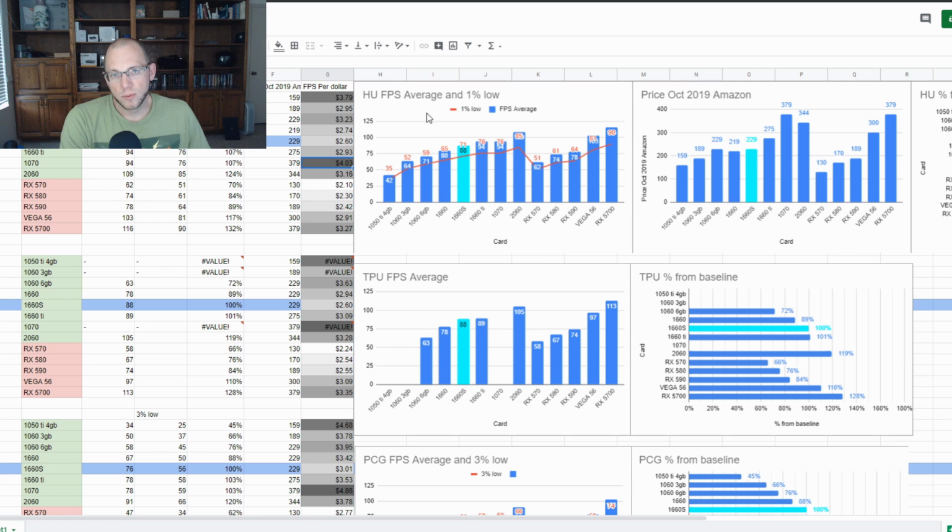The 1660 Super is an interesting card because at first you look at the 1660 and the 1660 Super and they're practically identical. The core count, most everything is exactly the same except for one thing, the memory. One uses GDDR5 and the other uses GDDR6. I think it's 8 gigabits per second for the GDDR5 and it's 14 gigabits per second for the GDDR6. It's much faster memory, and it shows.